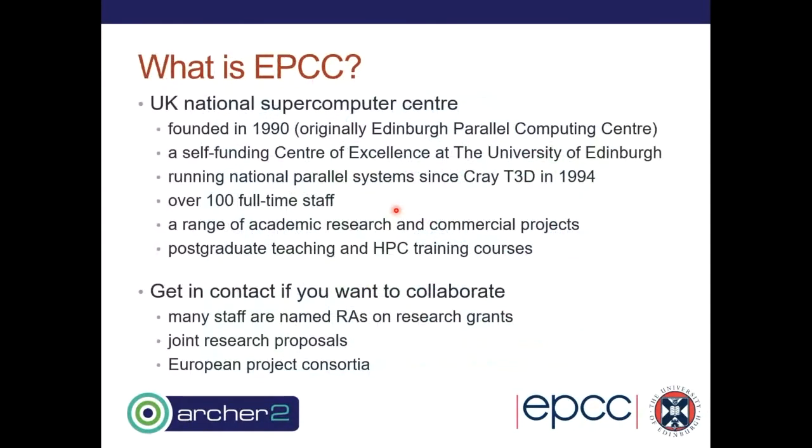What is EPCC? Well, we're the closest thing that the UK has to a national supercomputer centre. We've been around since 1990. Originally, we were called the Edinburgh Parallel Computing Centre, hence the acronym. We're a centre of excellence at the University of Edinburgh. We've been around for a long time, running national services since 1994, with over 100 full-time staff. We do a whole range of research, commercial projects, teaching and HPC training.